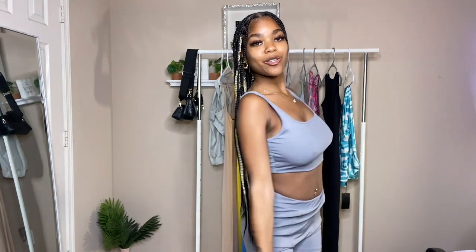But I love this, y'all. And my boyfriend just got me these tennis shoes that will go really perfect. Definitely something that I can run errands with, something that I can run around the house with if I need to do stuff around the house, just to be a little bit cute, want to cook dinner, you know.